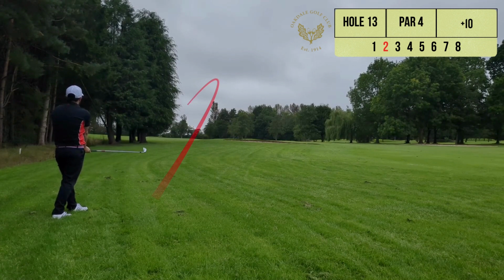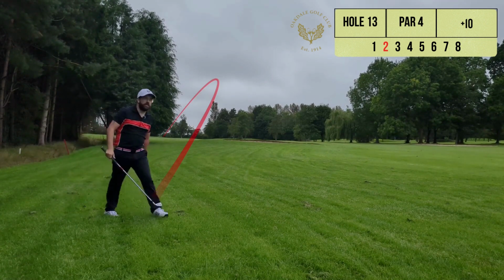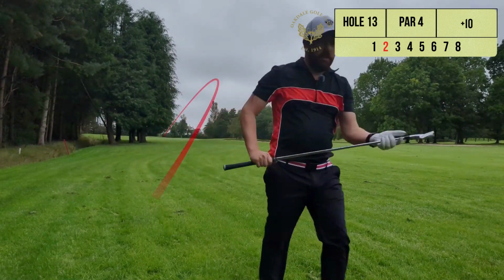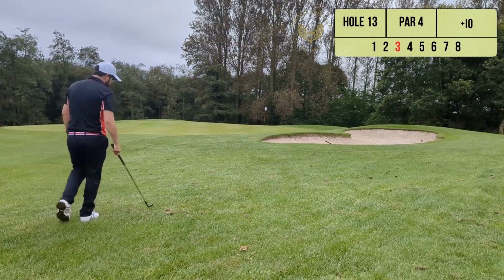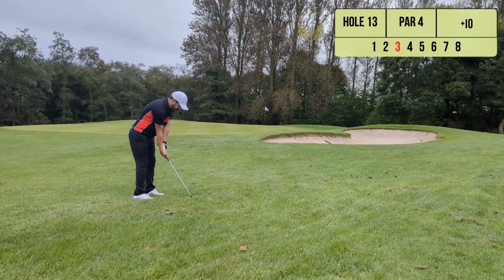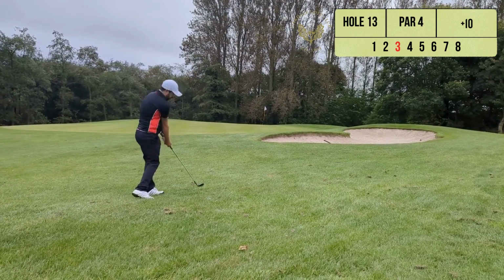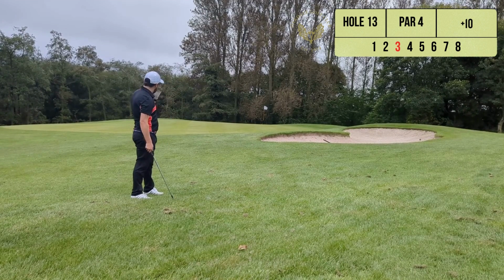Oh, I'm gonna have to start doing that more often. It's bloody well worked. Well, I'm pretty impressed with that, to be honest. It was not a good drive. I don't actually think I did a good drive today. And it was a very good iron shot that's kind of got me up close.